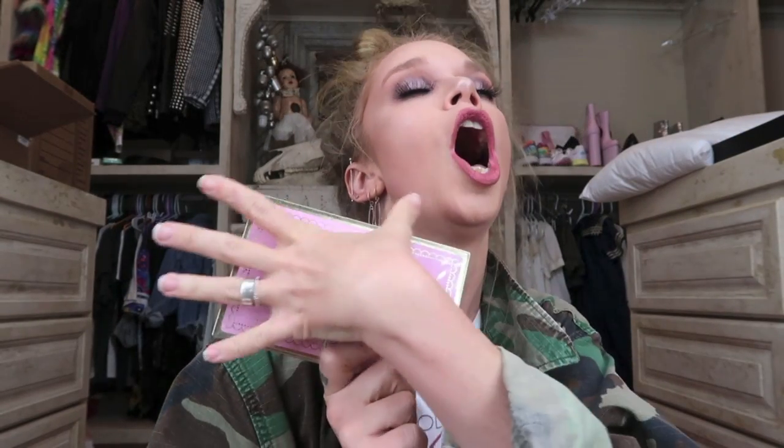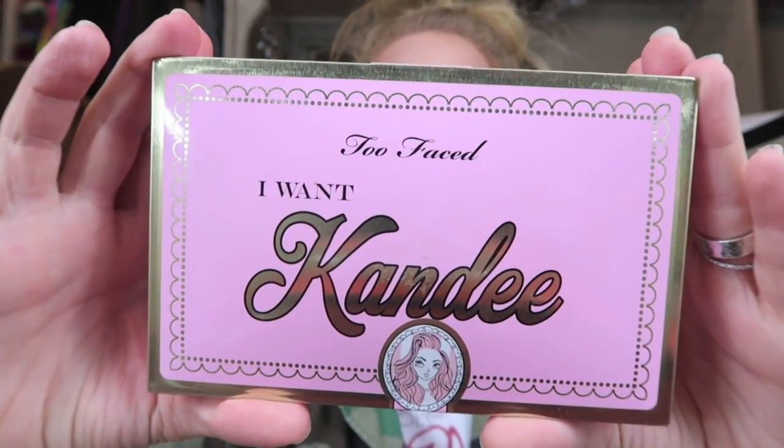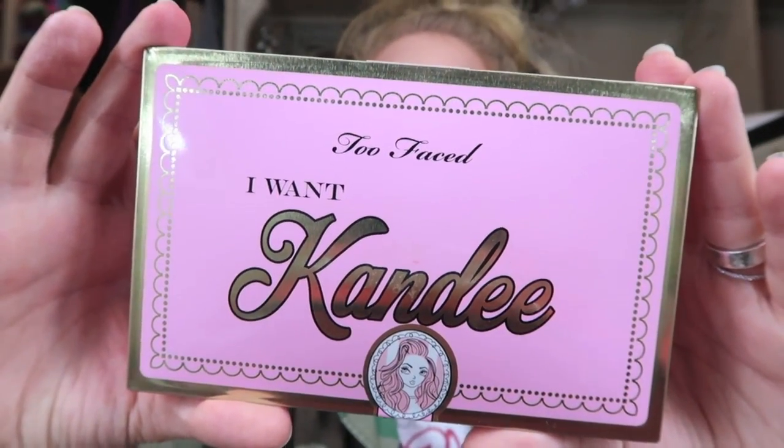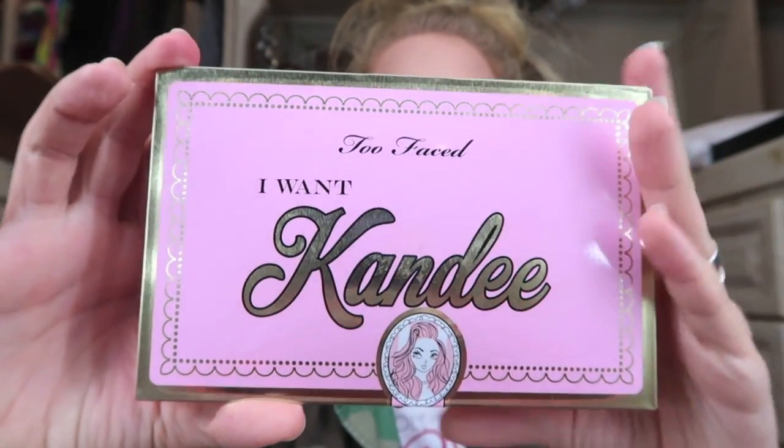Let's look at her makeup. This palette is so cute, obviously perfectly for her name, for her life. It is like a Kandee themed collection. This is the palette and you get a lot of shades in here. 15. So you get matte, satin, and shimmer shades.